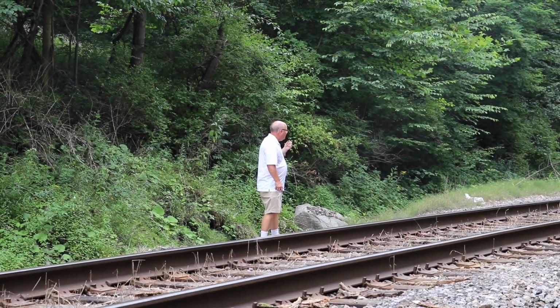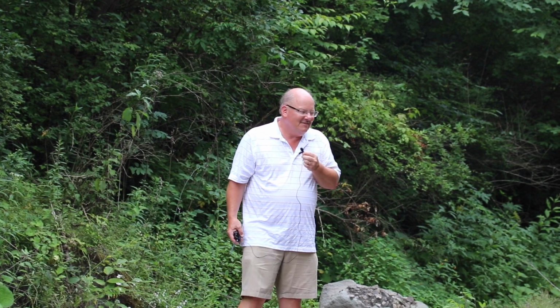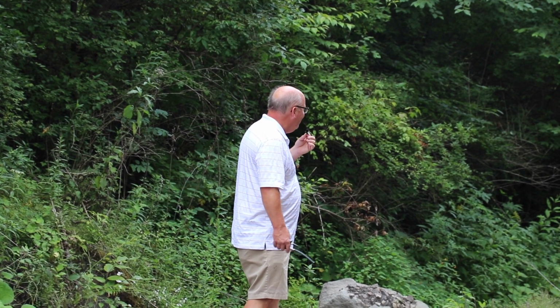Here we are at Factoryville Tunnel, which you would have just seen the train go through. We finally got a train. It's only taken us 4 years to get a train.